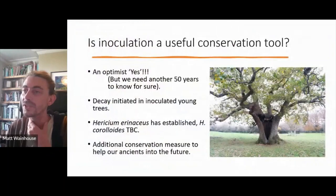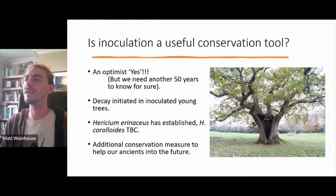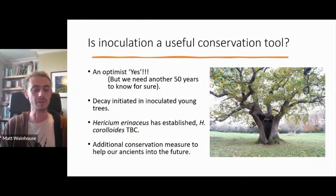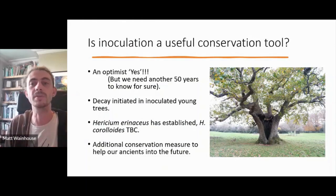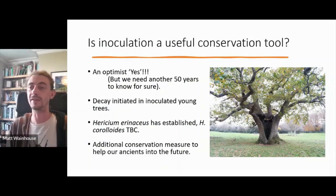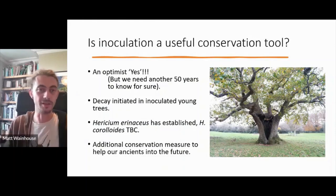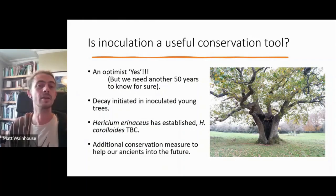I guess this whistle-stop tour is coming to an end now, but do I think it's going to be a useful conservation tool? Well, absolutely, yes. Within the scope of this project, we've been able to see that we can get fungi established within the tree. Whether these are going to become fully functioning cavities, we probably need another 50 years to find out. And whether we're going to have woodlands packed full of lion's mane and coral tooth in 50 years' time, again, we need to carry on that monitoring to really find out how it's going to work.